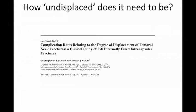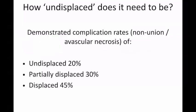What they managed to demonstrate was a linear relationship in the complications, the complications being non-union and avascular necrosis. So even in undisplaced fractures, 20% of them that are fixed in situ went on to have complications of either non-union or avascular necrosis. But in partially displaced, that's 30%. And in displaced fractures, 45% of them go on to have non-union or avascular necrosis. And that's quite an unacceptable treatment. Remember, our priority is to give these guys one operation that allows them to weight bear in the immediate post-operative period.